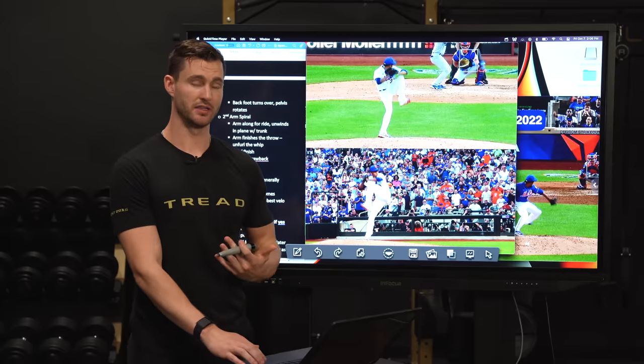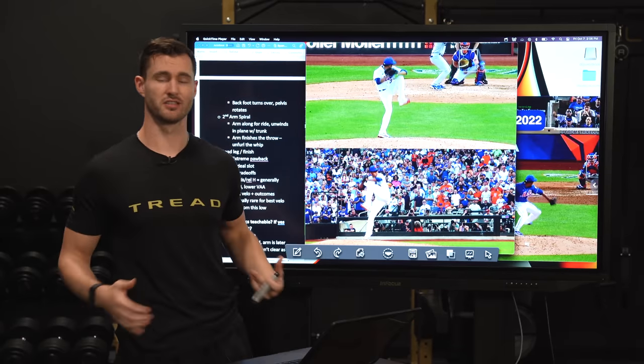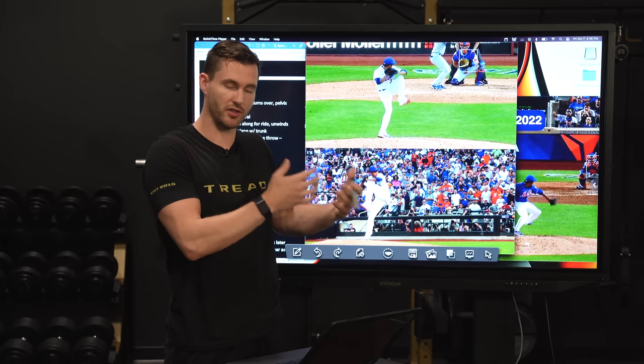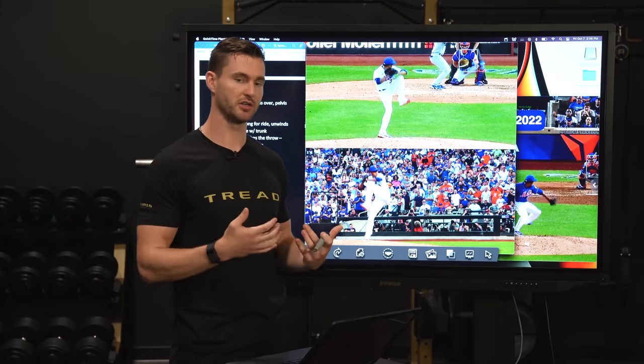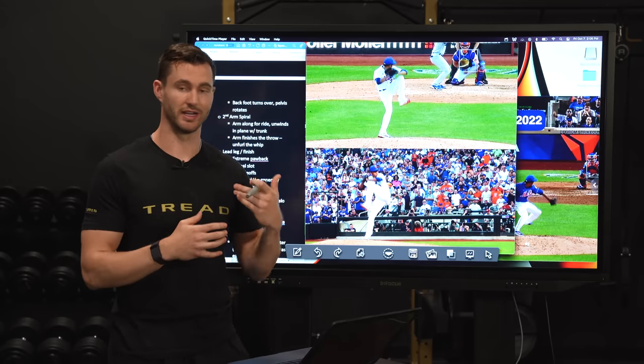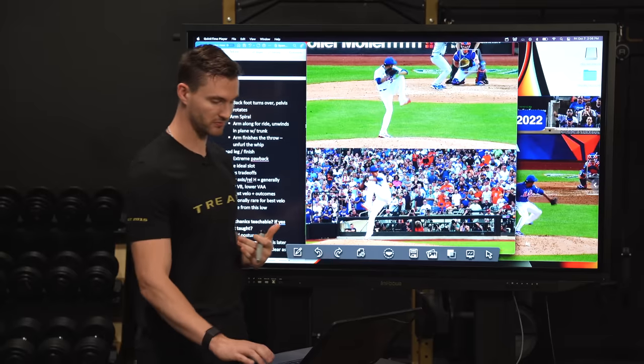Let's take a look now at the throwing arm. We spend a lot of time focusing on what the rest of the body is doing. Not that the arm isn't important, but if you screw up the start of the throw, if you screw up the rest of the body, screw up your posture, your arm is just not going to be in a great spot to ultimately transmit that energy through the rest of the body and out into the ball.